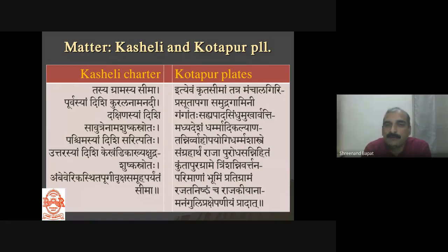Now pratigramam, from every village, what are the villages? They are not mentioned. Okay, so maybe if they want to say that from this particular region, from every village, one coin every year or every month, whatever. But then this matter is not clear, and it doesn't appear like this in genuine inscriptions. That is the point. Okay, now let us also try to trace the geography of the Kotapur plates, you see.